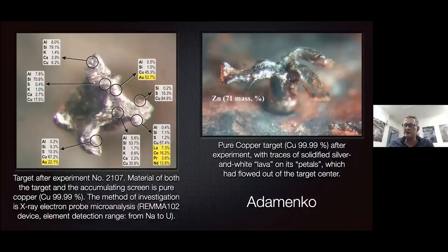And it's interesting that you get almost all of the mass as the transformed element in spots. I've argued that this is because you get coherent structures at a resonant intensity, and when they fail, most of the matter is at a particular element. For instance, here there's a spot that is 52.7% gold and 45% copper.